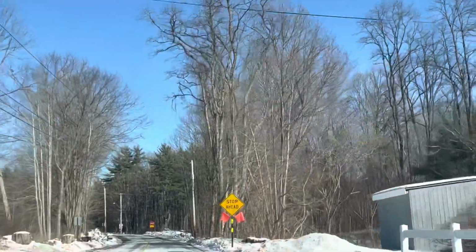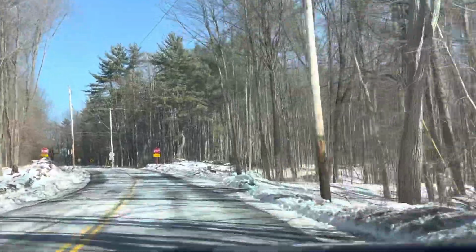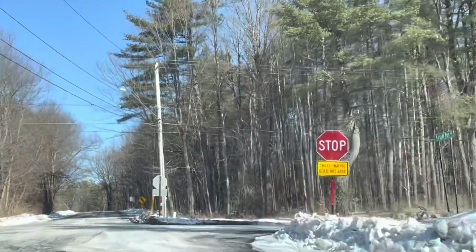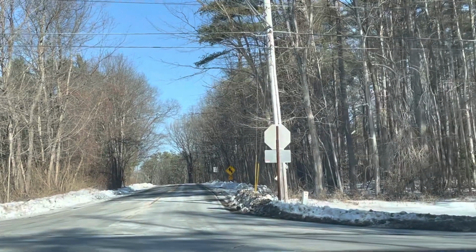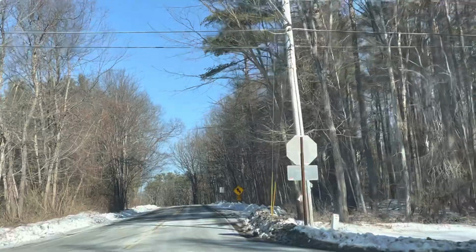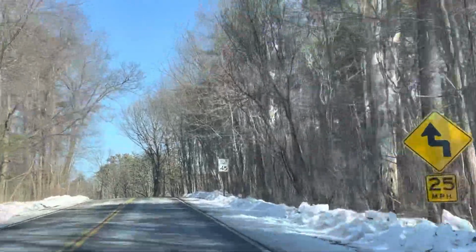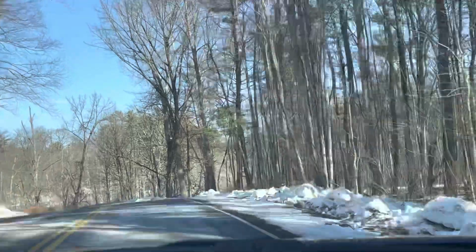If I see one up here at the stop sign, I still don't have anyone behind me, so we're good. If I see one here at the stop sign, I'll pull over so you can see. I guess someone's been snowmobiling over there. I don't see any tracks here. Make sure nothing's coming. Nothing is. We're definitely in Greenfield. It's 11:04 a.m. February 10th, 2022.